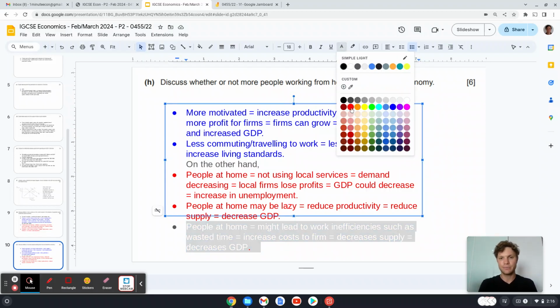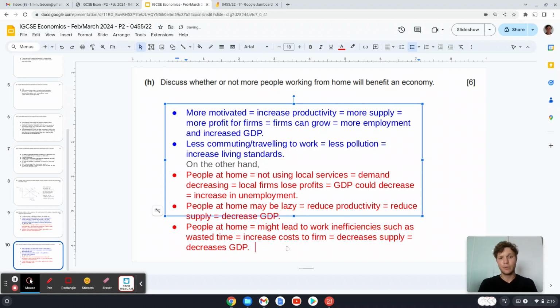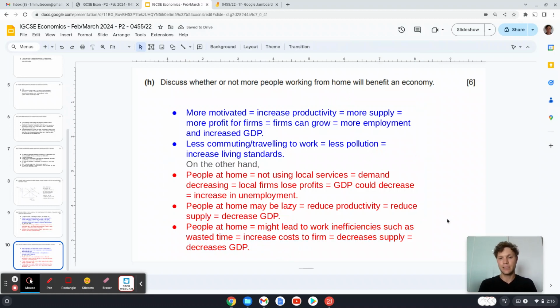Let's go have a look. I said, when people are at home, that might lead to some work inefficiencies such as wasted time. And when we have wasted time, that's technically an increased cost to the firm because we could have been using our resources more efficiently during that time. Decrease in supply, decrease in demand.